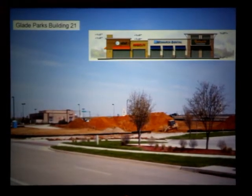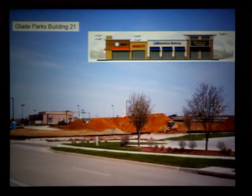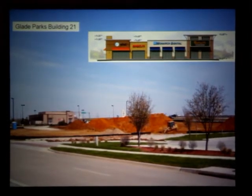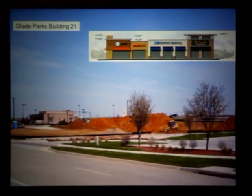I guess the other thing that we learned at Glade Parks the other day, we met with the developer, and one of those buildings, one of the major tenants was, which mattress company is it? Sleep Experts. Yeah, be careful with the names here, and they have been bought out, and an existing mattress company is unfirmed, so they won't be going in there, which will probably slow the progress of that building. Not the one under construction here.